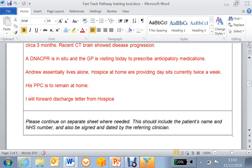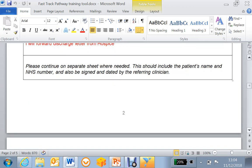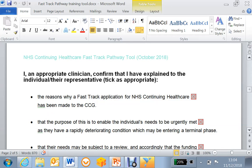Other evidence you might include that the patient's at that stage is whether they've had a DNAR completed, whether anticipatory medications have been prescribed, and any letters that you have. I forwarded a copy of the discharge letter from the hospice with this application. It's just more supporting evidence for your application.